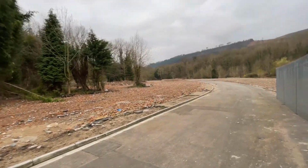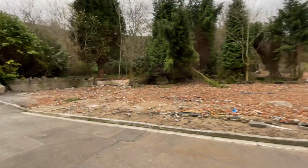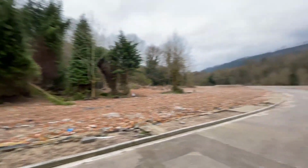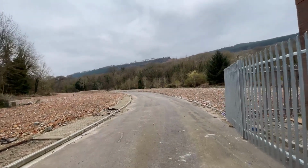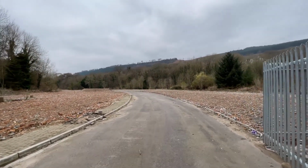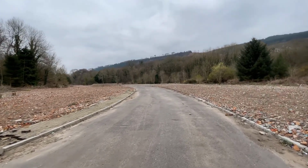I think I'll be allowed to walk down here. There's nothing to say about it. I did hear there was security down here, but it's mad. It's literally just, wow. I can't actually believe this. I'm speechless. They knocked them down quick, didn't they?